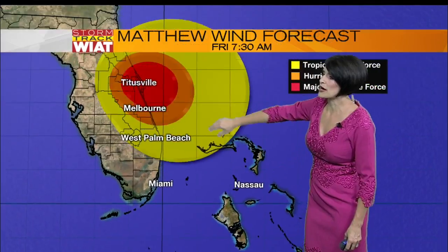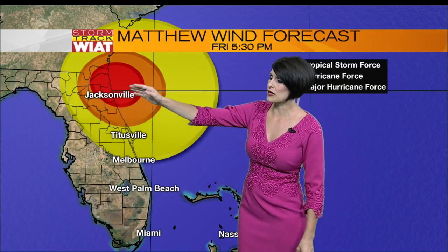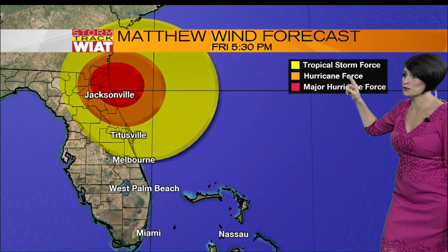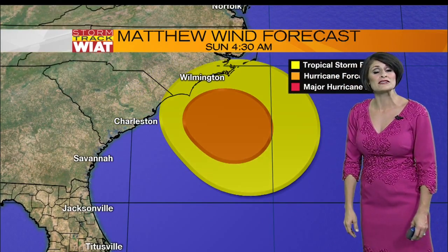It's continuing to track off to the north and to the west. Check this out. Major hurricane force winds could be felt as far inland as Jacksonville, even from Daytona Beach to Jacksonville. And those tropical storm force winds could even be felt almost to the other coast of Florida, the western side. So we are looking at a big storm, and this will hug the coast where we could even feel those tropical and hurricane force winds all the way up through Wilmington, North Carolina.